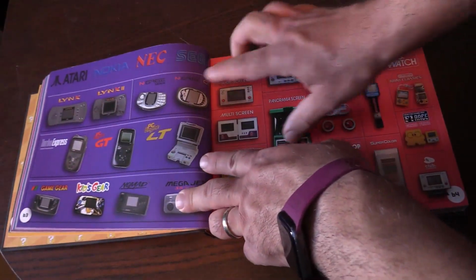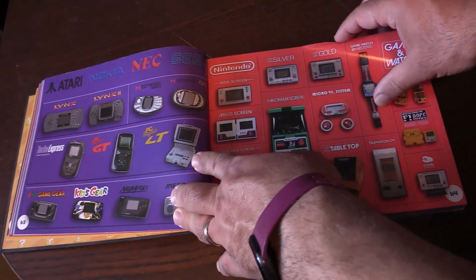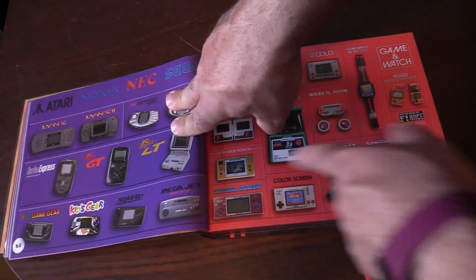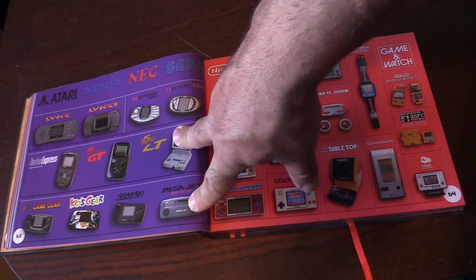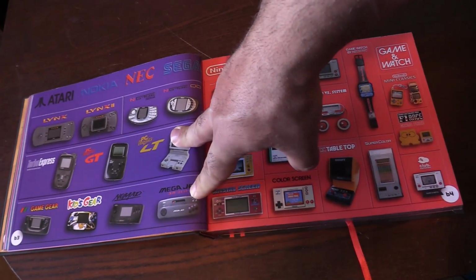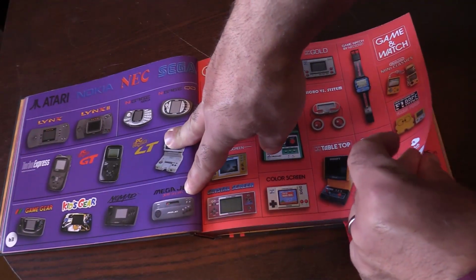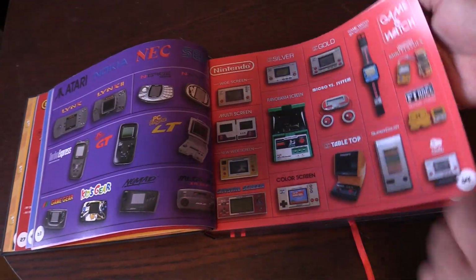Game Gear, of course. The N-Gage, which was a phone. It looked like a taco because you had to talk on it like a taco. I have one of these Mega Jets. This is basically a Mega Drive that they used on airplanes, back on, I forget what airline, but it was a Japanese airline. Pretty rare because they weren't really sold for retail. The Nomad. Nomad was only in North America.